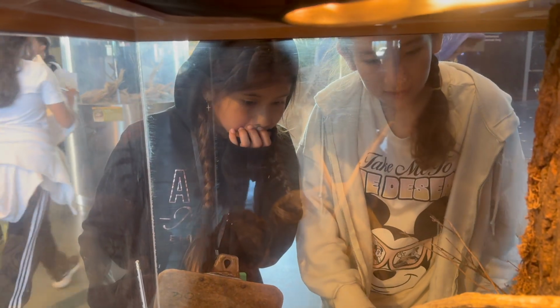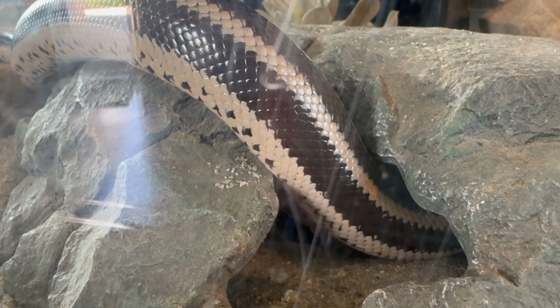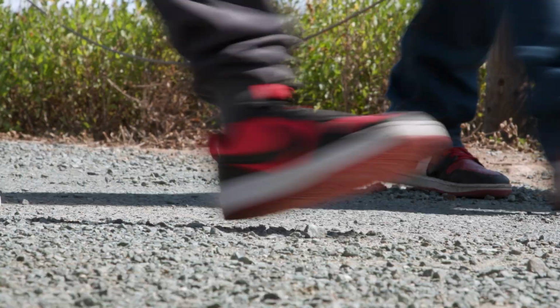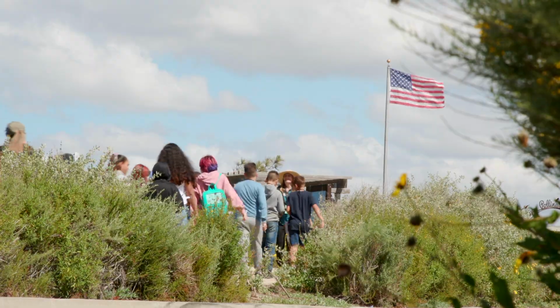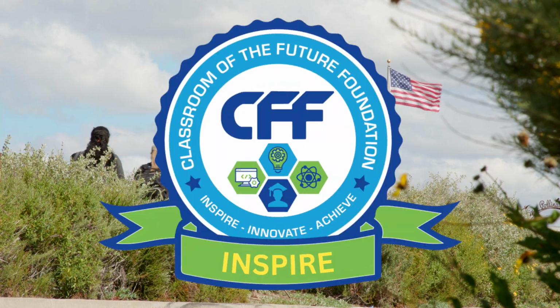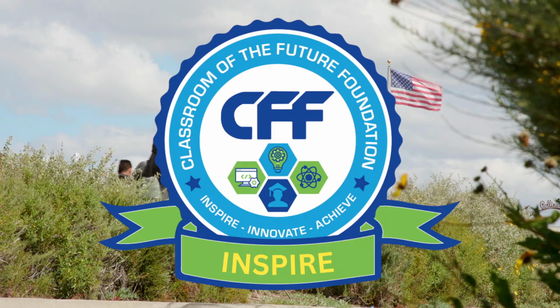I feel like it's a privilege kind of to just come out here, taking away more information of the different plants and animals that live in this area. So I would consider it a special place. Stewards of the San Diego Bay National Wildlife Refuge, winner of the Classroom of the Future Foundation's Inspire Award. I see the impact that this experience has on them. Something good is happening.